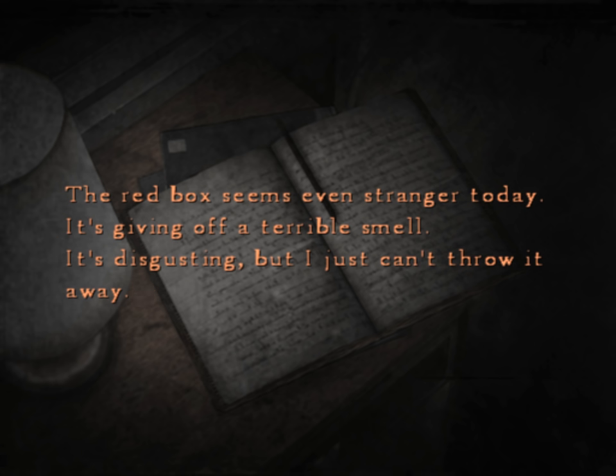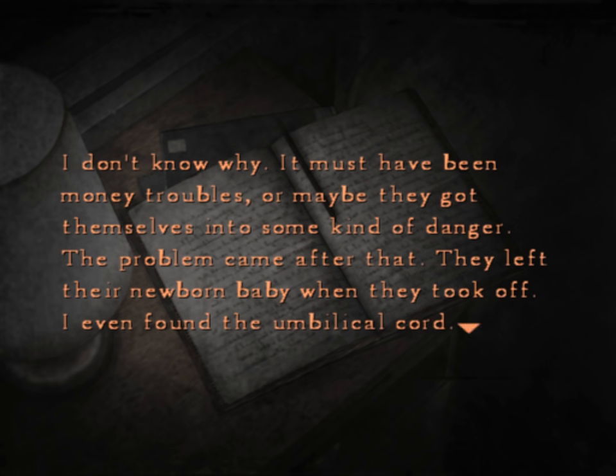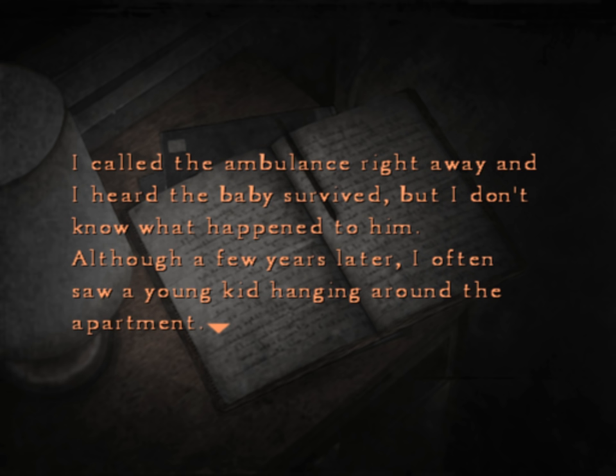The red box seems even stranger today. It's giving off a terrible smell. It's disgusting, but I just can't throw it away. It must have been around 30 years ago. That young couple was living in the apartment, but one day they just suddenly disappeared. Ran off just like thieves in the night. I don't know why. It must have been money troubles, or maybe they got themselves into some kind of danger. The problem came after that. They left their newborn baby when they took off. I even found the umbilical cord. I called the ambulance right away, and I heard the baby survived, but I don't know what happened to him.